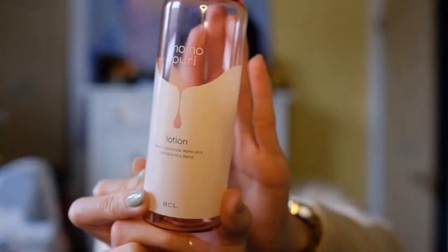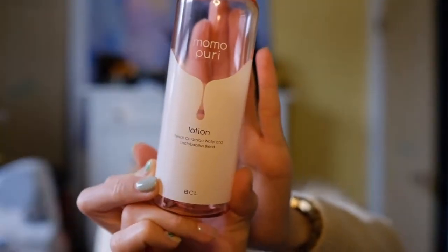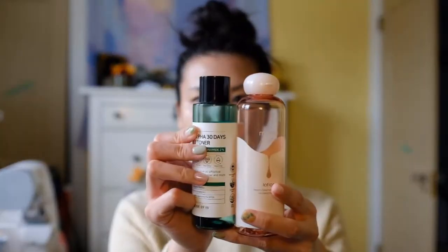Maybe one day I will, but I can't read it right now. It's by BCL. This wasn't a terrible price. It was reasonable. It's also, I think, 200 milliliters, so a little bit bigger in terms of bottle, so it was a couple bucks more. Again, it was fine. It's really cute. The bottle is really heckin' cute.